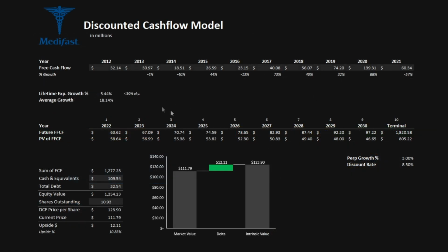The first valuation model that we'll be looking at is the discounted cash flow model. I have imported a free cash flow going from 2012 to 2021. The average growth during these years was 18% on average. To calculate the lifetime expected growth and the future free cash flow of Medifast, I've gone with 30% of the average, coming at 5.5%. With this 5.5%, we can determine the future free cash flow up until 2030 and determine the terminal year of Medifast.